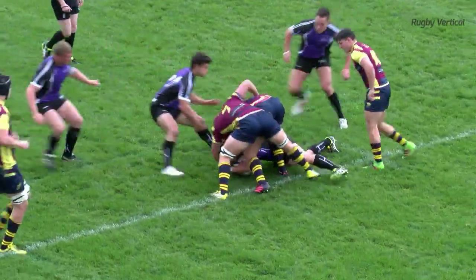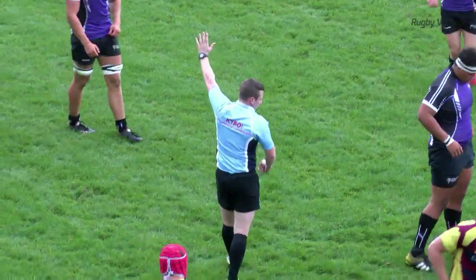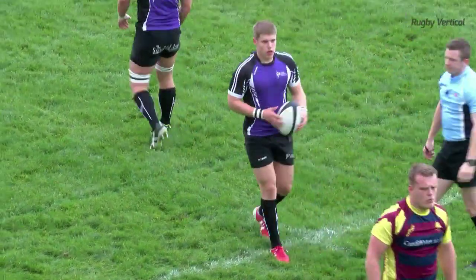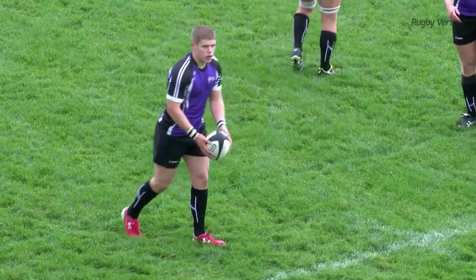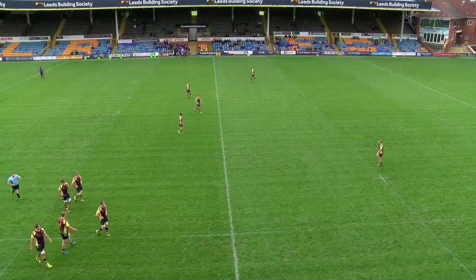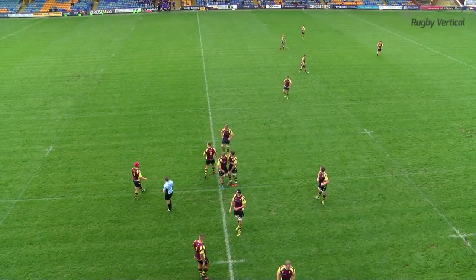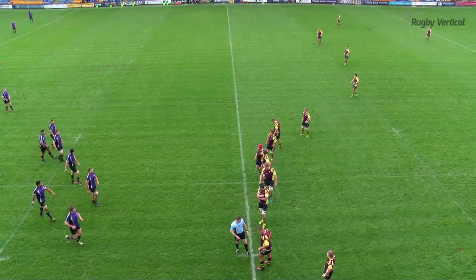Picked up by Leeds, and can they launch an attack from inside their own 22? Trying to put this Cardiff team under pressure. They'll win a penalty and send this ball downfield. A chance for them to gain an attacking set piece from inside the Leeds half. This one looks like being sent our way towards the commentary area. Indeed it has been. But thankfully, not towards our way. On the halfway line is where Leeds have advanced. 3 points to 7, the score between the two sides.